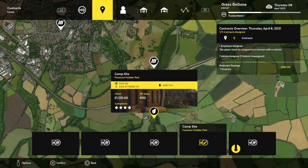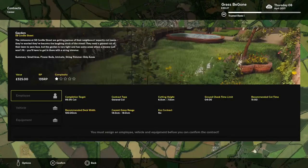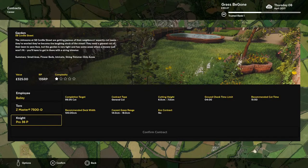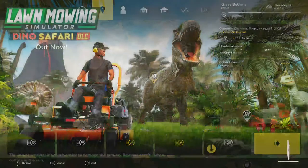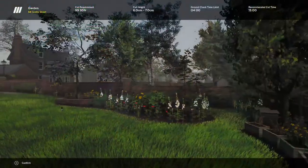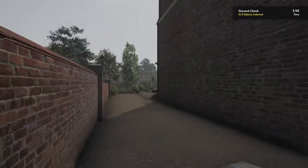I really just don't feel like doing the historic land. We just did that one. I think we're gonna take our chances. We need to at least get it done. What are we doing? 6 centimeters. Let's go. I think we can do it. It says my mower's too big. Bullshit.